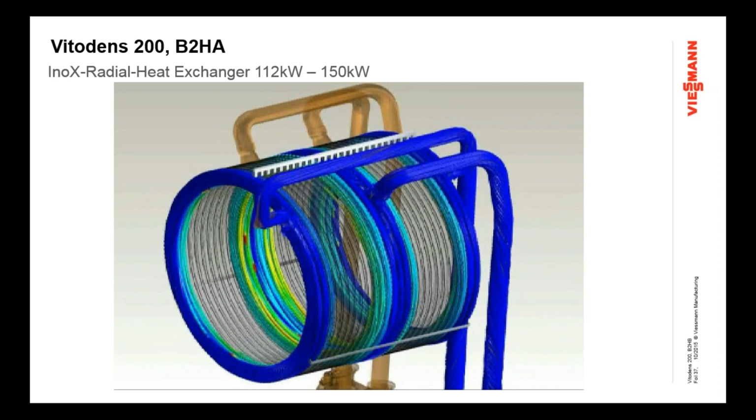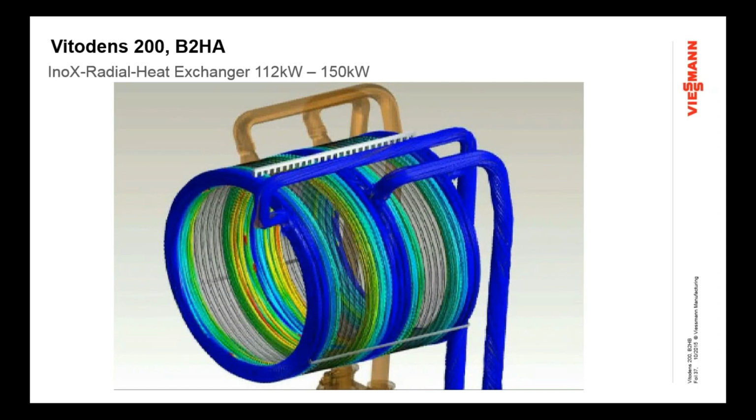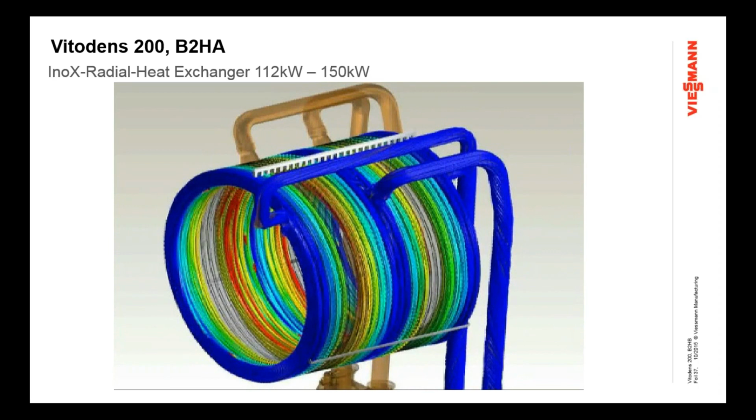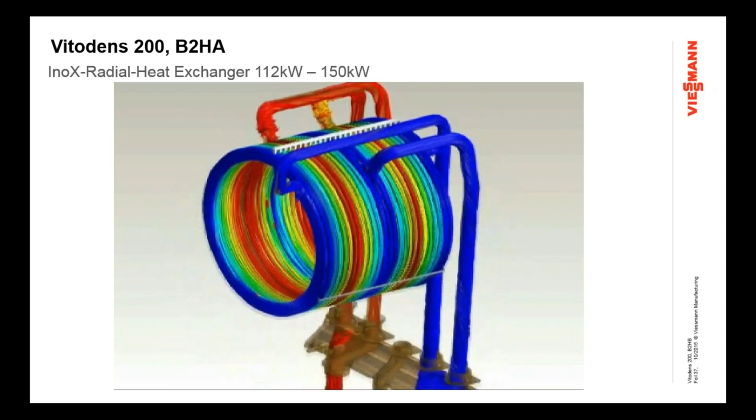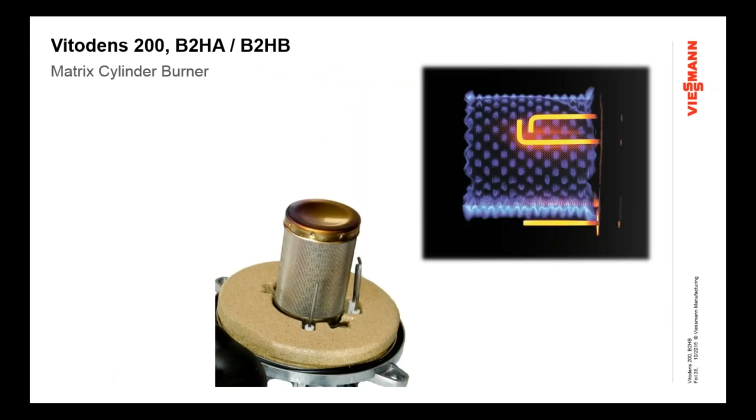You can see there how the water spreads out and heats up equally across the whole heat exchanger. So this also helps from having too much expansion and contraction within the heat exchanger as well.